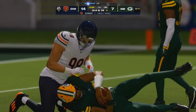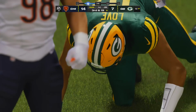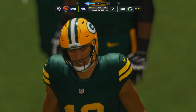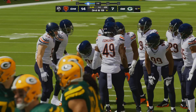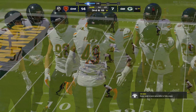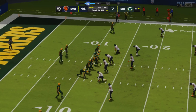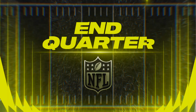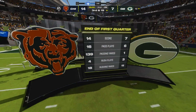Well, the pressure gets to Love, and he'll go down. Montez Sweat, the man that time to fight in and drop him. But you do need to know as a young quarterback that if you're going to spread the field, the ball's got to come out quick, and you have to know where to go with the football, really in pre-snap. Identify where you want to go and get rid of it. Through one quarter, 14-7 our score.